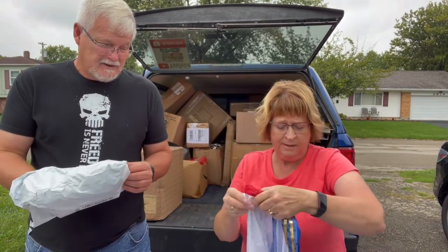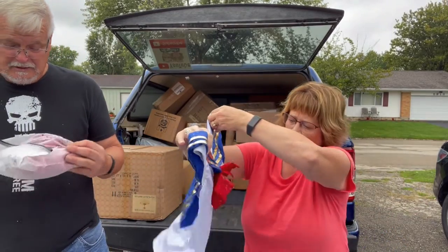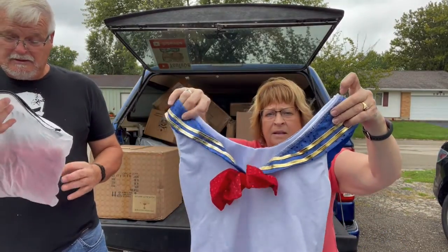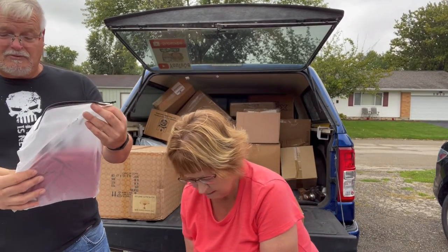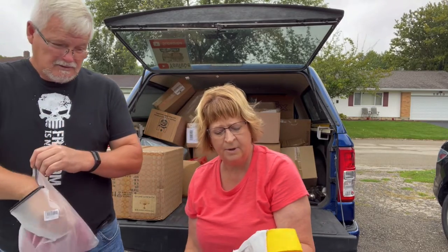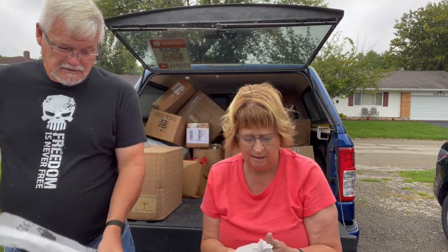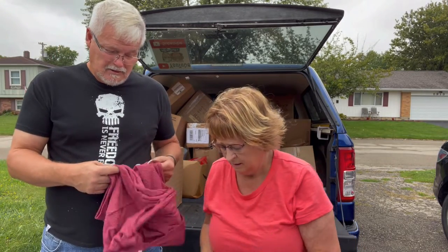Oh, maybe it's Wonder Woman. What do you all think? I think it's Wonder Woman. No, maybe it's a clown. I don't know. Fashion woman casual. I'm gonna put it on. No, I'm not. But see, the belt, and there's a heart that goes at the neck. I think it's Wonder Woman.